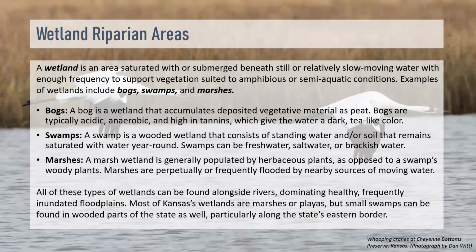Marshes are generally populated by herbaceous plants as opposed to a swamp's woody plants. So things like grasses, leafy bushes, forbs. Swamps will probably be larger woody bushes, trees. Marshes are perpetually or frequently flooded by nearby sources of moving water.